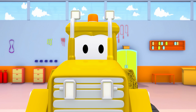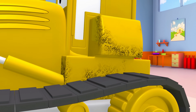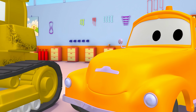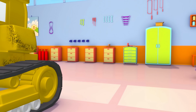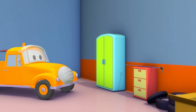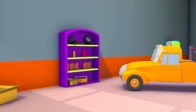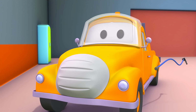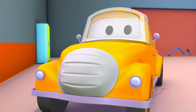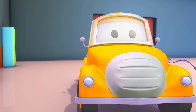Interesting. Billy, are you excited? What is it, Tom? Yes, you're right. The paint is peeling off here. Shall we change it? Hey, Tom, I love your mask. First, let's take the paint pistol. And now, let's choose the color. The red one? No. All right, the orange one. Great choice, Tom.